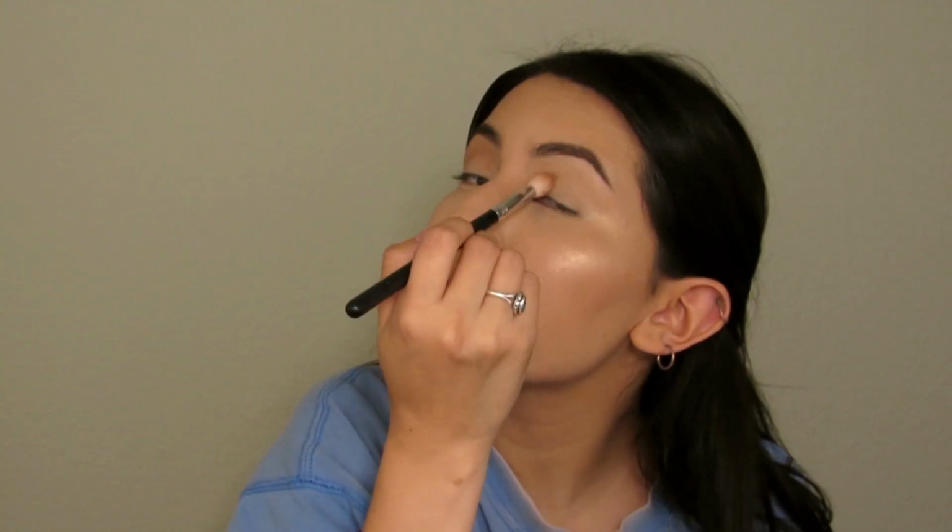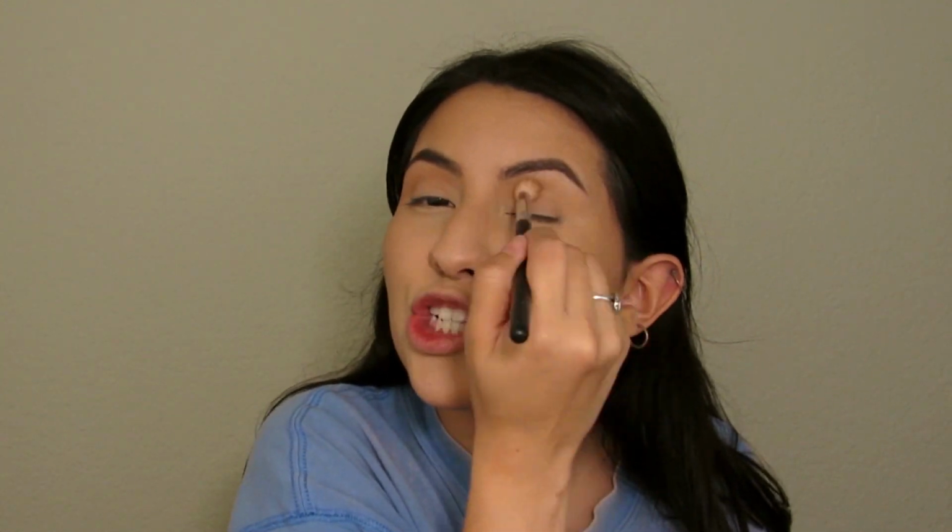And yeah, I'm just taking a fluffy brush. It already has a bronzer on it from last time, and something simple, so whatever's on there is perfectly fine because it's most likely just a bronzer. That's it. Done.